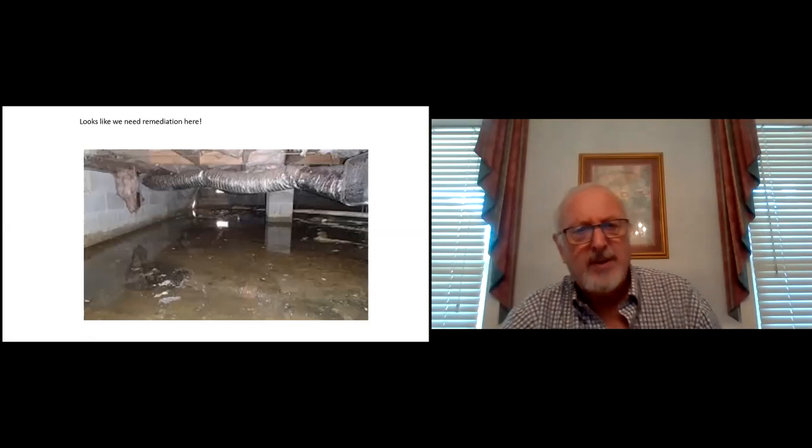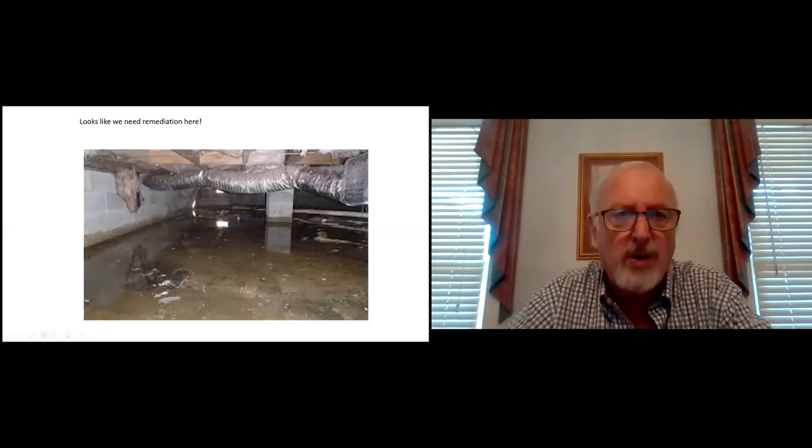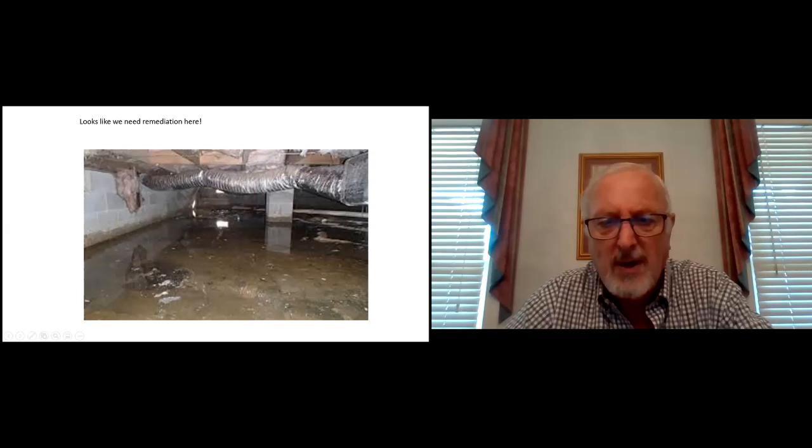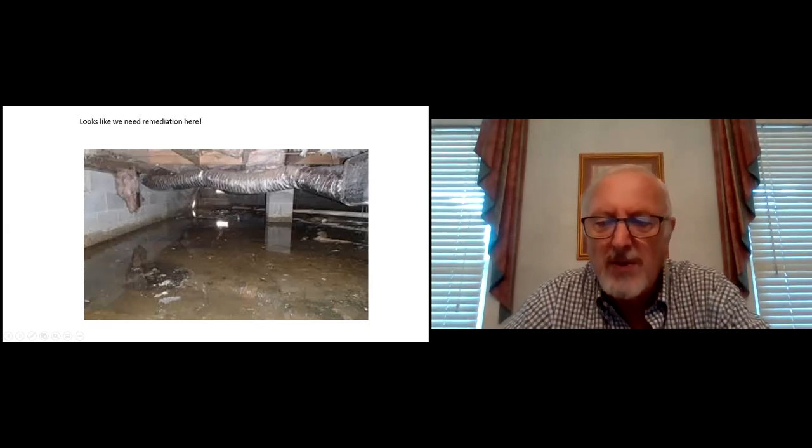So yeah, this is a situation where we've gotten a lot of water into our crawl space. And again, a masonry block foundation. And again, I mentioned getting those downspouts away would be critical. Sometimes you just have a home that doesn't even have any gutters on it at all. And installation of gutters would probably remediate some of this stuff right away.